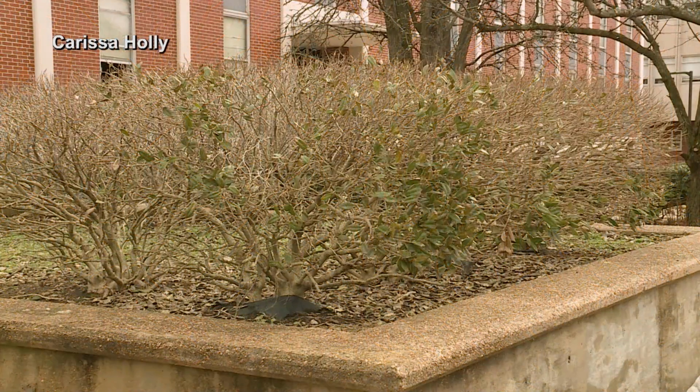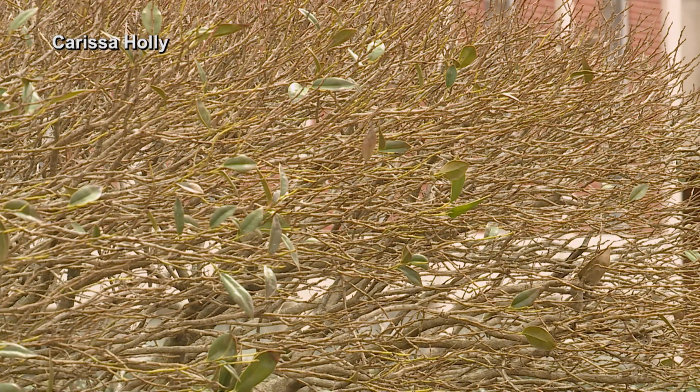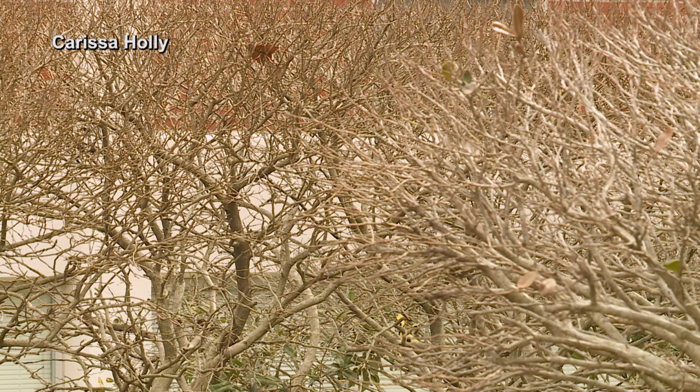Sure. And then Carissa Hollies lost a lot of their evergreen leaves. Some of them did, some of them didn't. It's very sporadic where they lost all of their leaves, but they're still green, so they most likely will come back too. But they are considered zones 7 through 9, so we're at the upper limit of that one too.